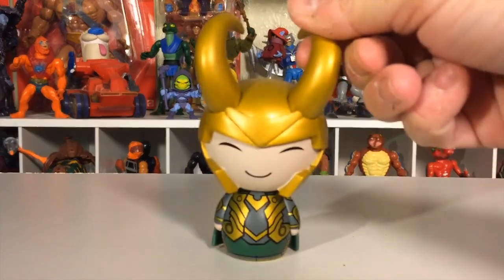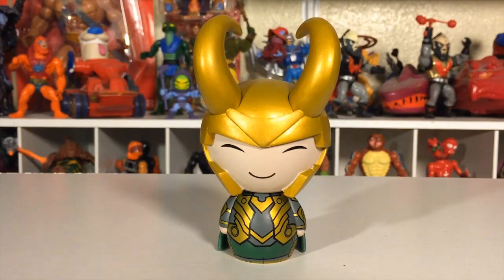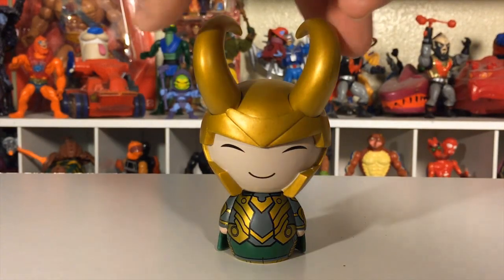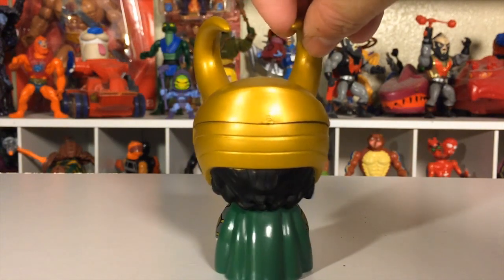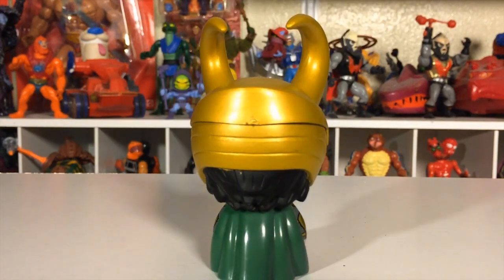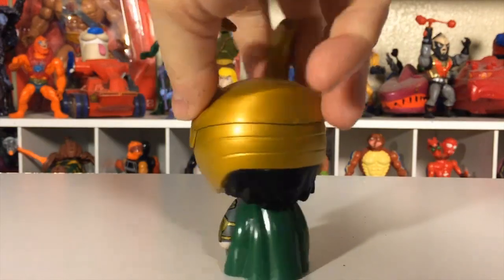I love the paint scheme on this. It's very crisp and well done. I love the metallic gold that they used on the helmet. And I'll flip it around here so you can see the details on the cape and the back of his hair as well.